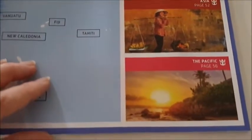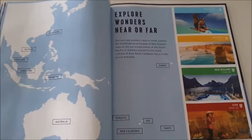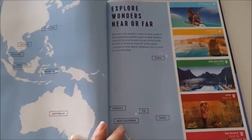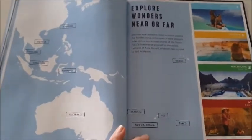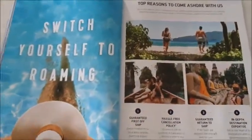Okay, let's explore. We're going to be going to South Pacific, Australia, New Zealand, Asia, and the Pacific. Okay. And apparently they call Asia Pacific the one area. So when they say that there's a ship coming to Asia Pacific, it could be here or it could be here. So they keep us guessing, Royal Caribbean do.